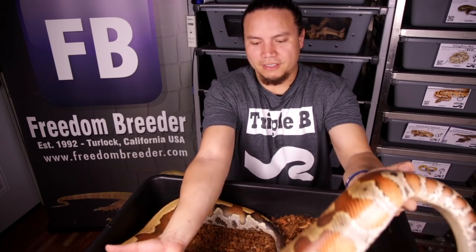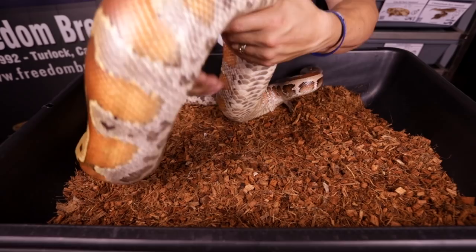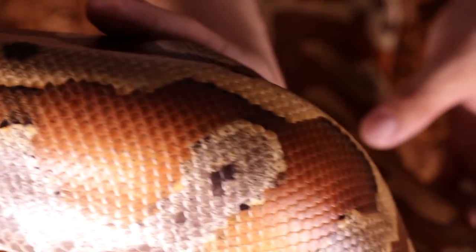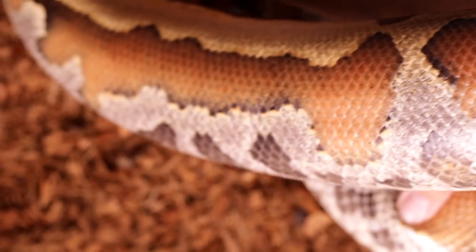You guys want to get a quick look at the side and belly of her? Look at that belly. That's pretty dramatic. Pretty dramatic looking belly. Such cool patterning going up the sides. It's like the most epic ball python you've ever seen. Almost kind of looks like the Pompeii if you think about it, if it were a ball python morph.